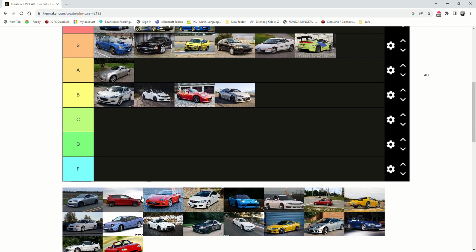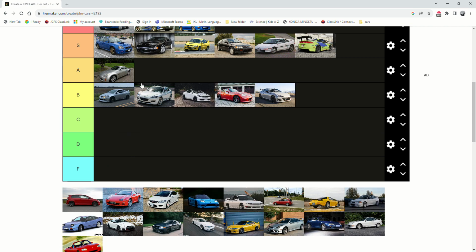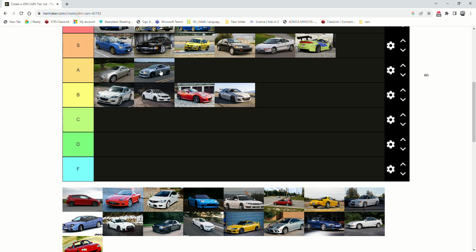And the next car we have is the Acura RSX. I'm gonna be putting this in A tier. It's pretty good actually. I think this is basically the new Integra, but it's also called the RSX in different markets, you know. But I prefer the older Integra, to be honest.